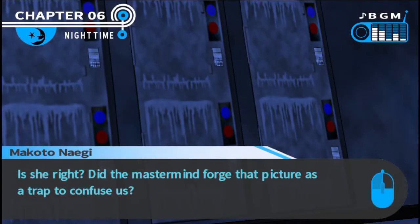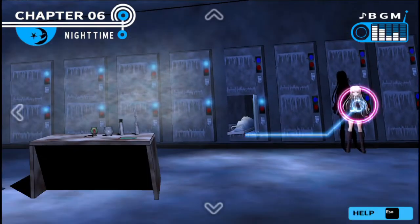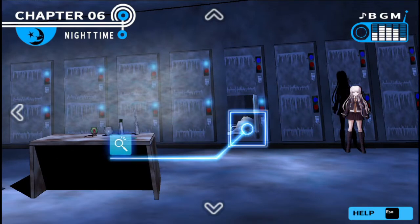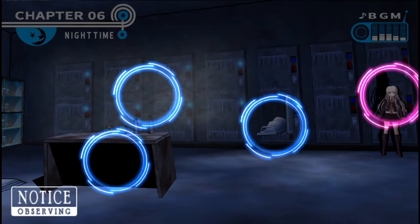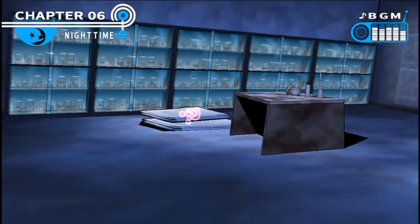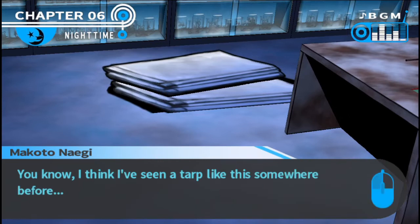Is she right? Did the mastermind forge that picture as a trap to confuse us? That's gotta be it. There's no other explanation. Well, there's gotta be something else I need to look at while she's investigating the body.